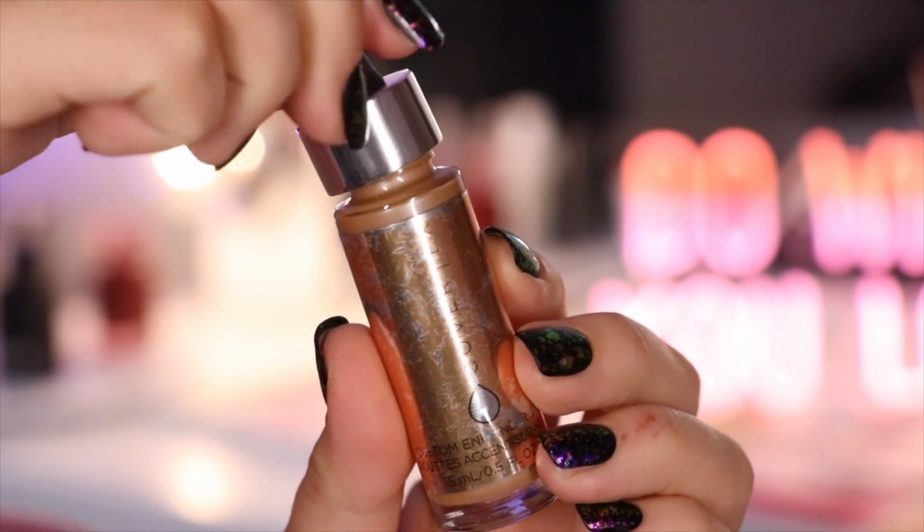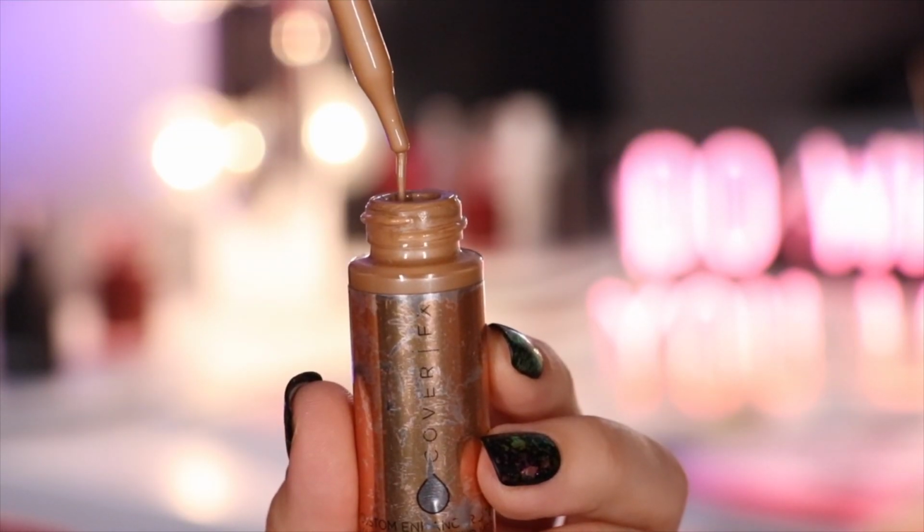Next up, let's talk liquid bronzer. This guy from Cover FX had fallen to the way back of my drawer, but when I saw it, I remembered, one, how much I loved it, and two, I'm pretty sure it's discontinued. This is the Cover FX Custom Enhancer Drop in the shade Sun-Kissed, and not all of these are discontinued, as you'll soon find out. I thought they all were, but they just discontinued the bronze shades, which is such a bummer because these are phenomenal, not just for using as a bronzer, which I did today.